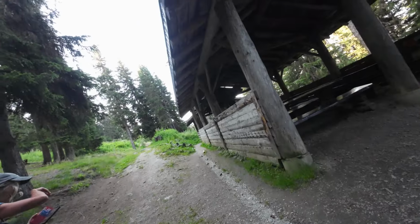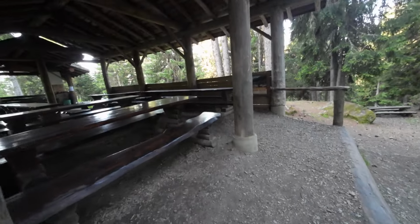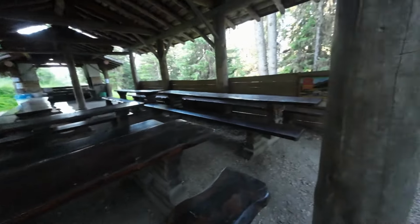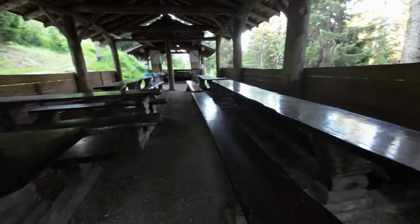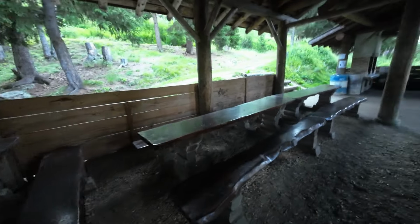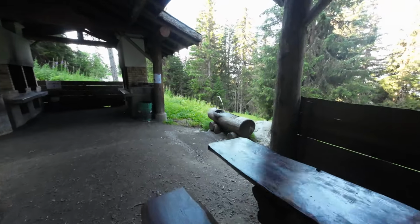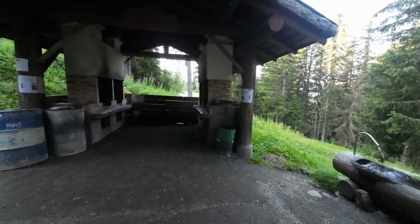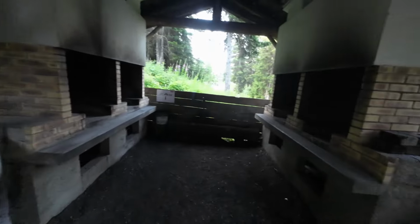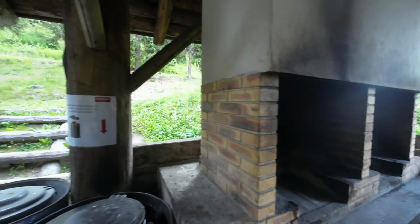Well, we found this little nugget here. Been going nearly 2 hours from our wild camp, and there's running water, there's a toilet, there's benches, and there's cooking facilities. We saw no reference to this place in the guidebooks. And look at all this business here. Everything you would want, and even bins to dispose of your rubbish. Should you so require it, you can even light a fire and have a pizza on.